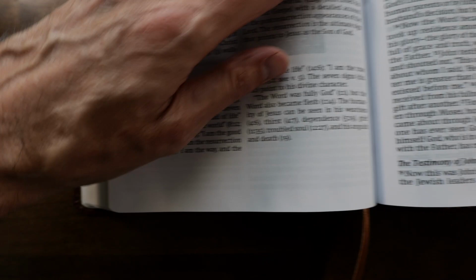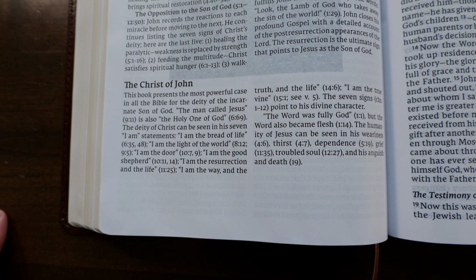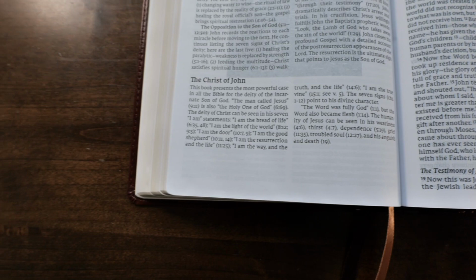Beautiful. And as I was saying here, then you have the introduction, survey of John, and then the Christ of John. And I'm going to read this one for you so you can have an idea. I love this introduction. This book presents the most powerful case in all the Bible for the deity of the incarnate Son of God. The man called Jesus is also the Holy One of God. The deity of Christ can be seen in his seven I am statements.